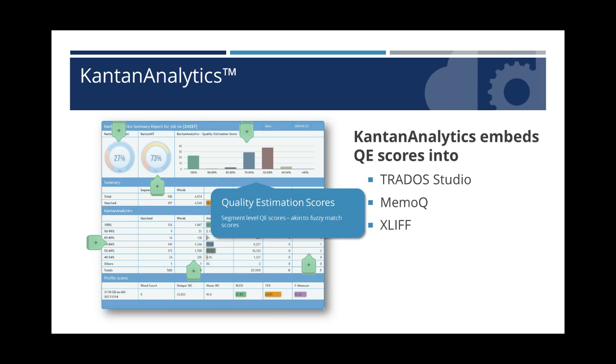The next thing we give them is a distribution graph based on the levels of quality that have come from the KantanMT environment. And this is at the segment level. So for the first time ever in the industry, our clients get a segment level quality estimation for everything they translate through a machine translation system. And that's an incredibly powerful thing to have under their control, because by knowing what score a segment has and the quality of that score, they can then estimate how many translators they need, how long the project will take, and more fundamentally, what will be the cost of that project.